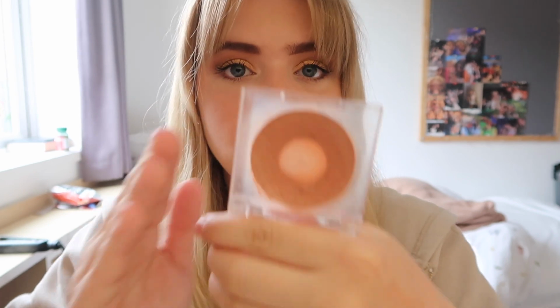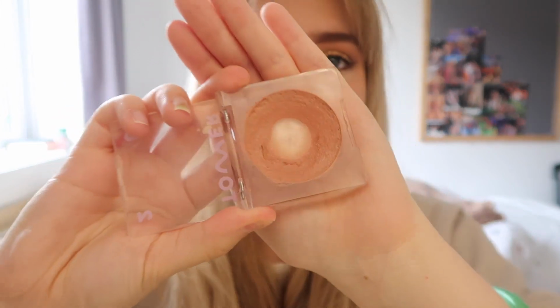Then we have my Tower 28 blush. This is what it is looking like today. I think we've expanded the pan slightly. I don't have progress pictures for this project, unfortunately. I probably will take some this month so I can show you guys, but I didn't take any on the introduction, annoyingly. But this is what we're looking like.